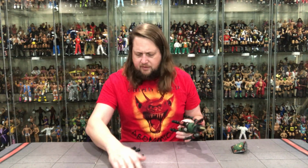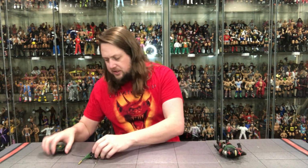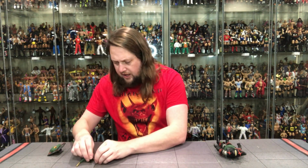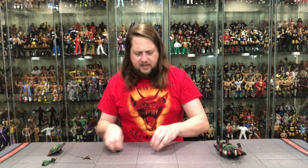There's many going on right here. We got Grimsword out of the package. Let's look at all of his accessories first. And I guess we're going to start it off here with hands, as usual. We always start with the hands.